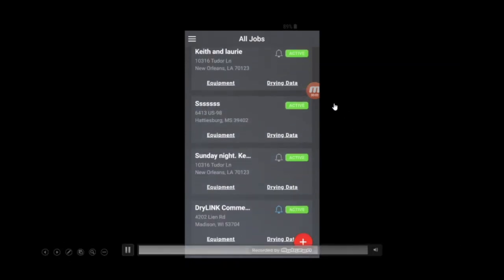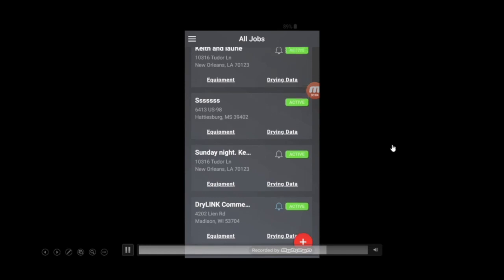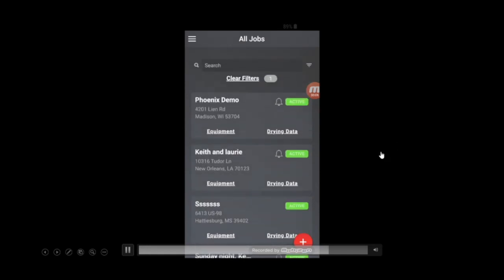So now you can see all the ones with a bell on it are being monitored. This one has an active alert on it. So it's letting you know that, because the bell is now blue. So those are all the jobs and the ones that are being monitored with the bell.